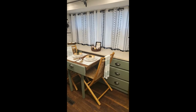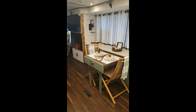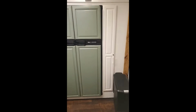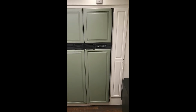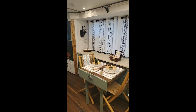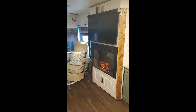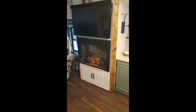All right, so we're going to talk about the rest of the cabin area, which includes the dining area and our refrigerator here, and that's a pantry. So you can see I've got this dining table. We'll talk about that in a moment. And then also this television and fireplace duo. That's not original to the coach at all.